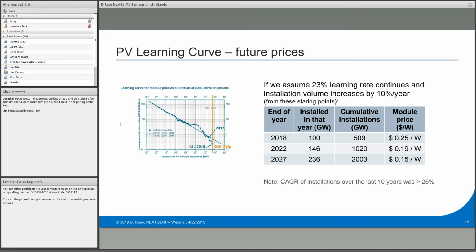Here's an example where I'll take the kind of a middle road, say that it's the 23% learning curve, but we're going to start with last year's data point, and we'll assume a growth rate for volume of 10% per year. And the growth over the last 10 years has been more than 25%. There are projections for future growth anywhere from 0 to 25% or more that I've seen. But with these assumptions, what you see is by the end of 2022, a terawatt installed at an average module price of 19 cents a watt. And the end of 27, 2 terawatts, an average price of 15 cents a watt.